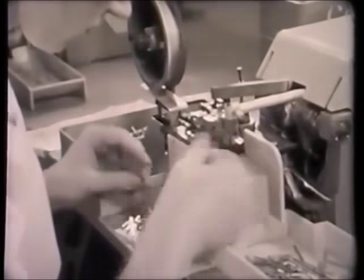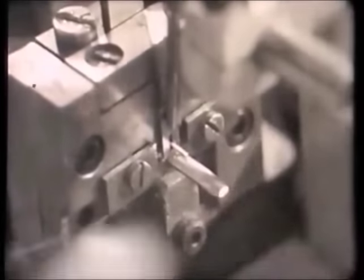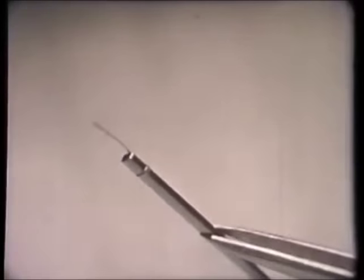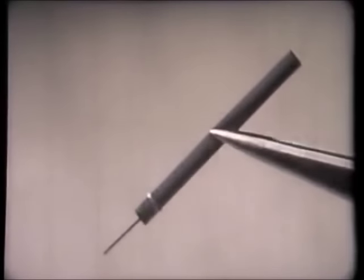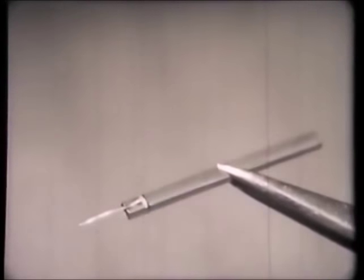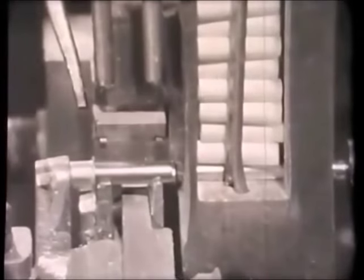Moving now to a welding machine, we see a short length of strip metal being attached to the cathode. This is known as the tail and will be used to complete the electrical connections at a later stage. Other types of cathode are also made. This one is for a television tube.